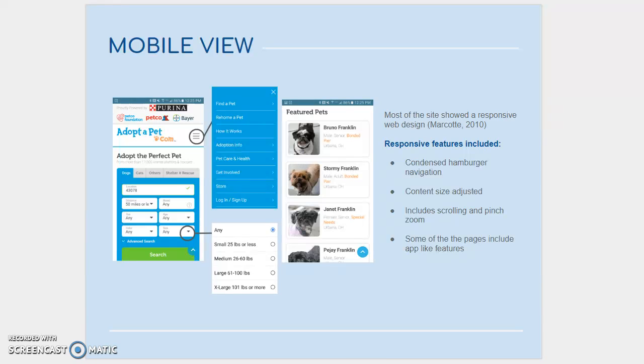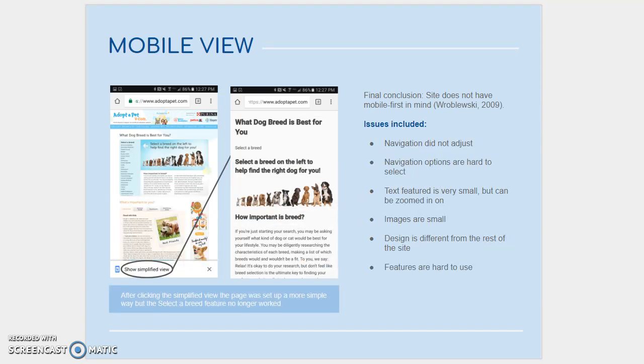All of the content on it has pretty much condensed, and there's a good amount of margins on both sides. And then there is scrolling and pinch zoom, which are also great features. Something very shocking is when I went to a different page, every bit of the mobile aspect was completely lost and I got brought back to this normal website, which was pretty frustrating.